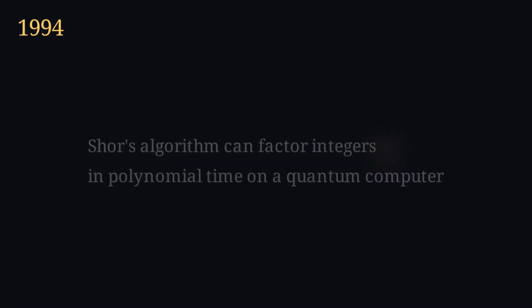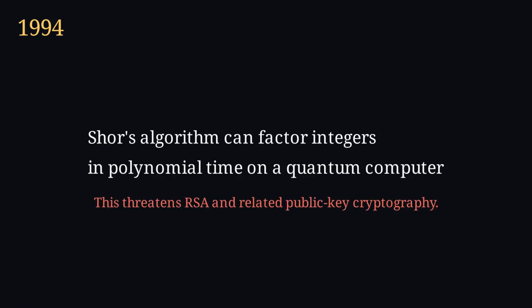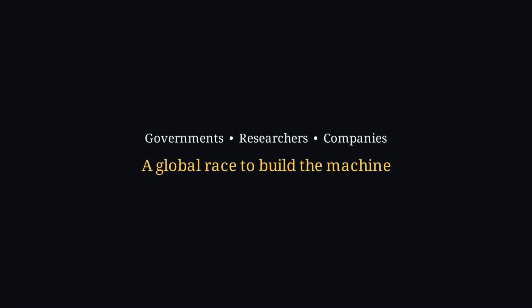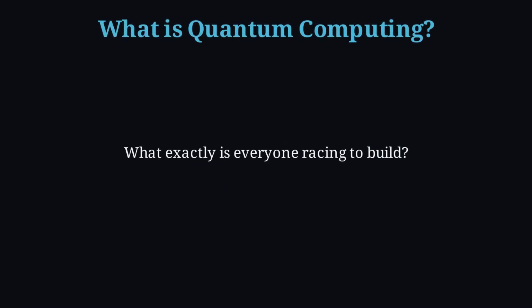In 1994, a mathematician named Peter Shor wrote an algorithm that could theoretically break every encrypted message on the internet, not in centuries, but in hours. The problem? The computer powerful enough to run it didn't exist yet. 3 decades later, the world's biggest governments and companies are in a race to build it. This is quantum computing. So, what exactly is this machine everyone is racing to build?